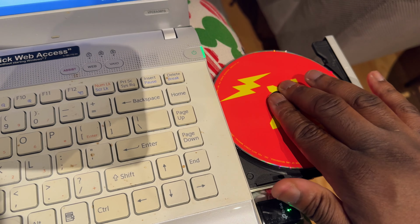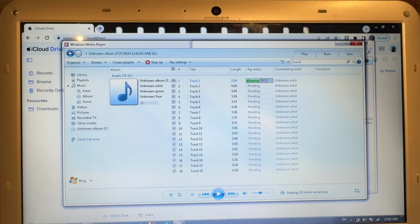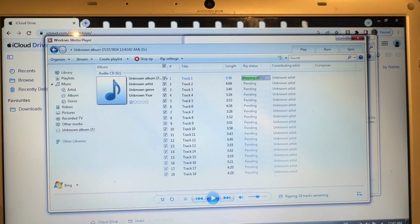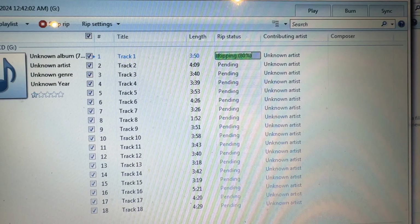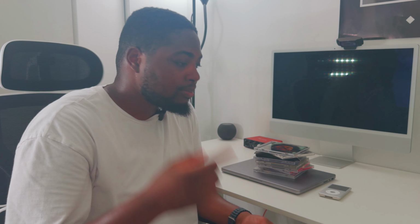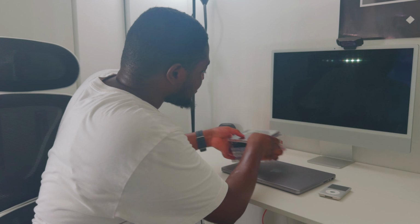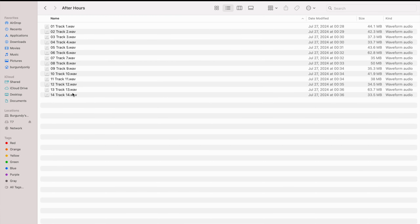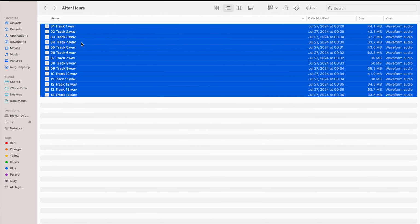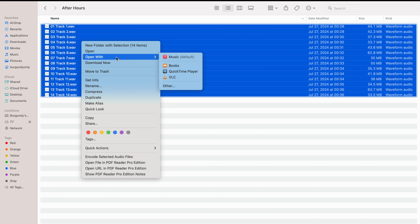Once you put your CD into the laptop, you'll open Windows Media Player, and from there you'll be able to rip the songs from the CD. So you'll have a digital copy on that computer. What you'll want to do is drag the files to your iCloud. So I dragged the files to my iCloud and then went on my laptop, went on the Finder app, and there's a section specifically for the iCloud files. From there, I put those iCloud files onto the music app on the laptop.